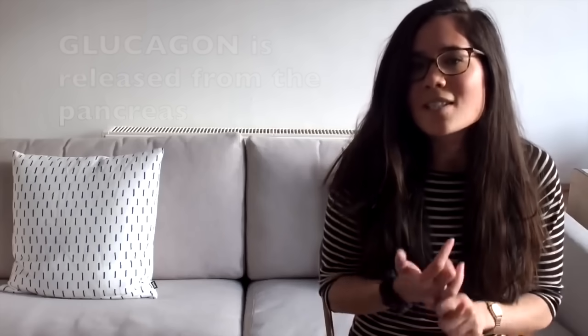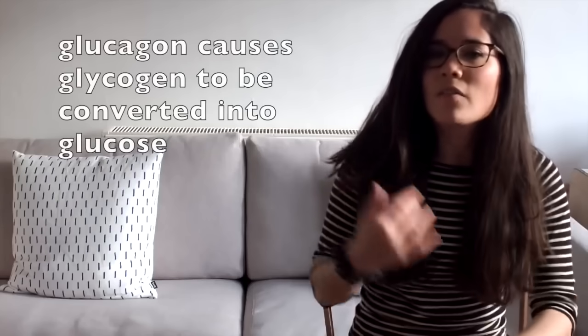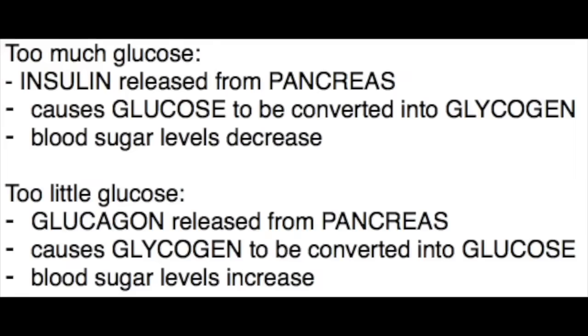However, if we haven't eaten for a while or we've done a lot of exercise, we'll find that our blood sugar levels will decrease rapidly, so we need to raise them. In this circumstance, the pancreas releases a second hormone, this time called glucagon, not to be confused with the storage compound glycogen, and that glucagon causes the glycogen in the liver to be converted back into glucose, thereby increasing our blood sugar levels.